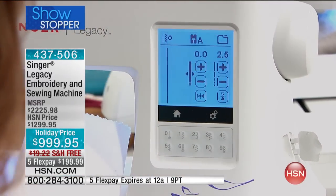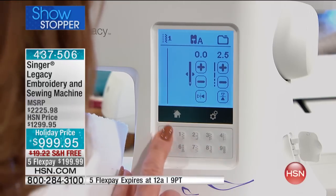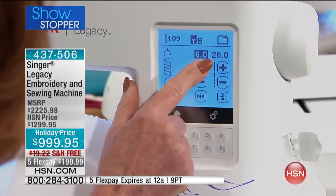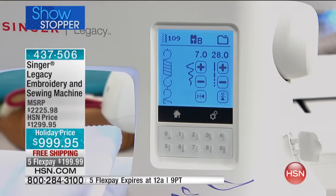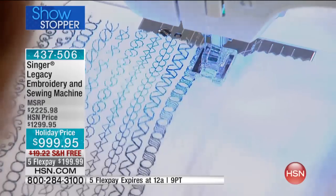I want to sew, so I'm pushing the sewing button. I want stitch number 109, so I push 109, and up comes the stitch. I can regulate the stitch length. Just simply by touching the screen, I can regulate the stitch width. And I'm going to go ahead and stitch it so you see how beautifully it stitches out. There are 3 LED lights.